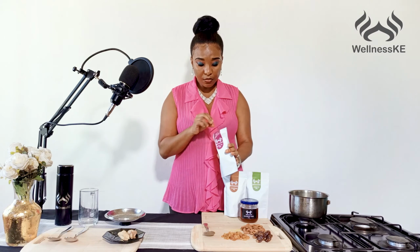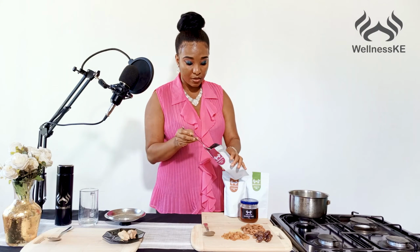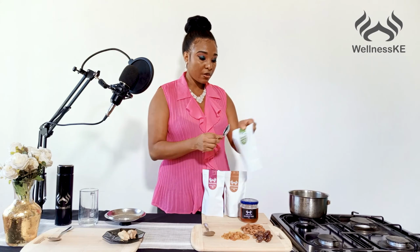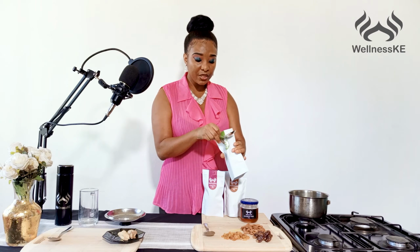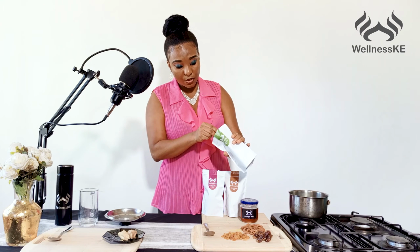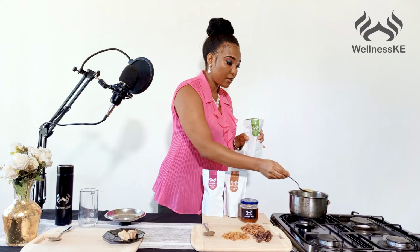So let's just do that right now. So this is the amount you're going to need. Don't worry guys, I'm going to indicate everything on the screen so that you're not confused when you're making this recipe. As for the green tea, you're going to need about a teaspoon of the green tea. That amount right there. And so we're going to add this here.